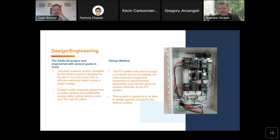The design method of the system: the PV system was wired through a combiner box to consolidate the interconnection equipment, streamline the IQ microinverter disconnect, and into the same IQ system controller as the PV system. So as part of our process during new construction, we try to get all of the electrical required features of the system to be run internally. We put a Solodeck box on the roof.